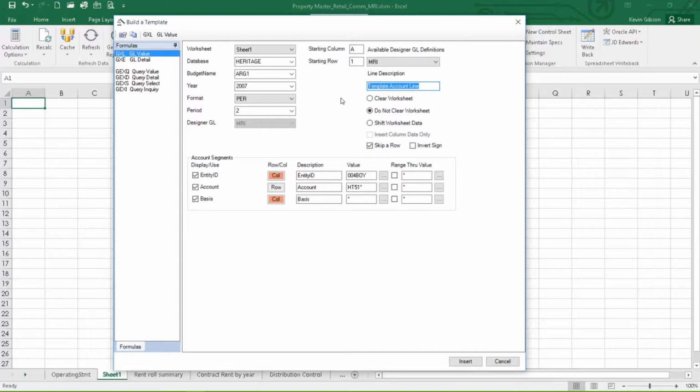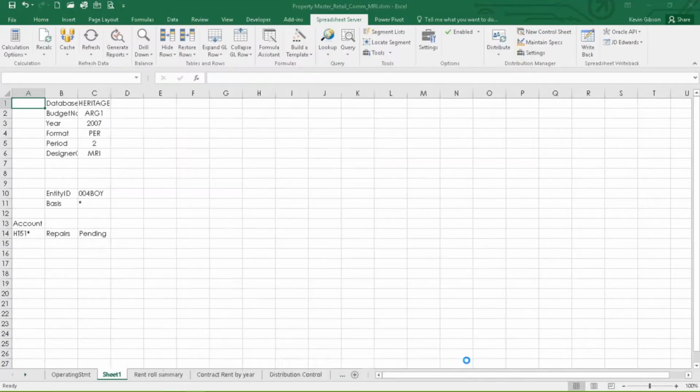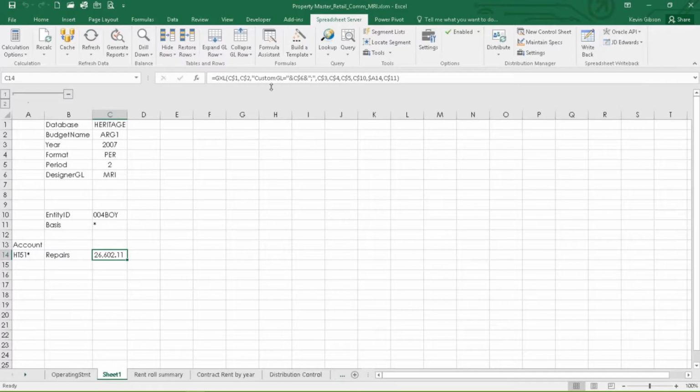Now there's a line description area. All this is asking you is what did you create? So you just type in a description. You can always modify it. Now by hitting the insert button in the bottom right-hand side, I'm going to insert that formula. I'm going to insert all the parameters.